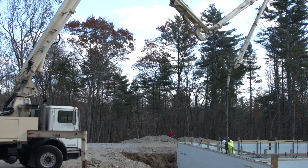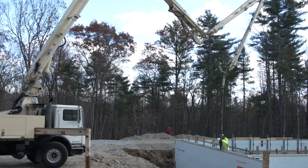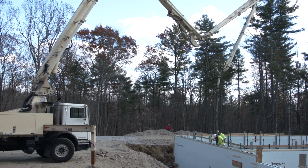Certainly, Nudura ICF used in a basement application makes a lot of sense. You can, however, carry the ICF all the way up through to the above grade walls, including gable ends, etc.